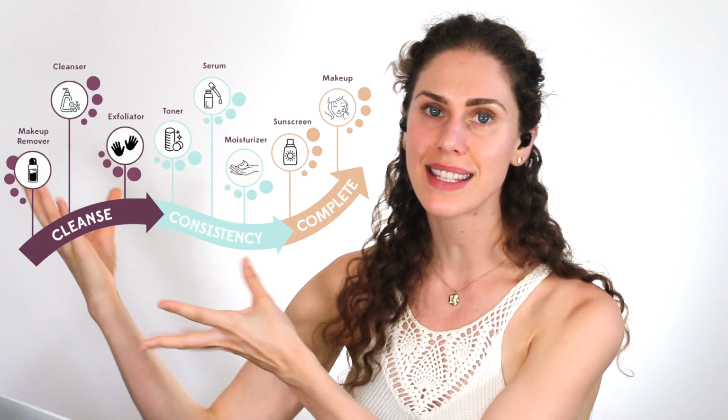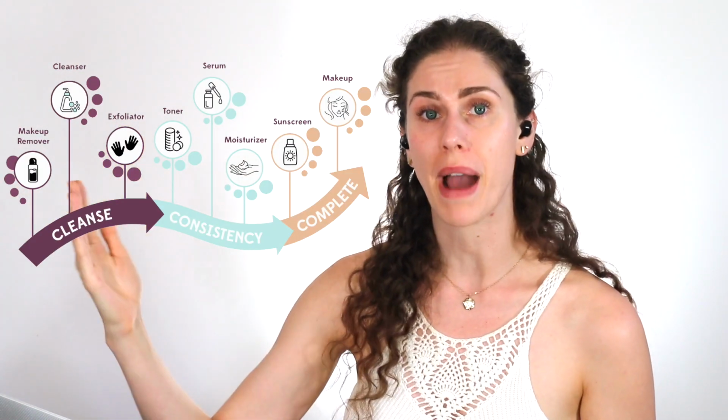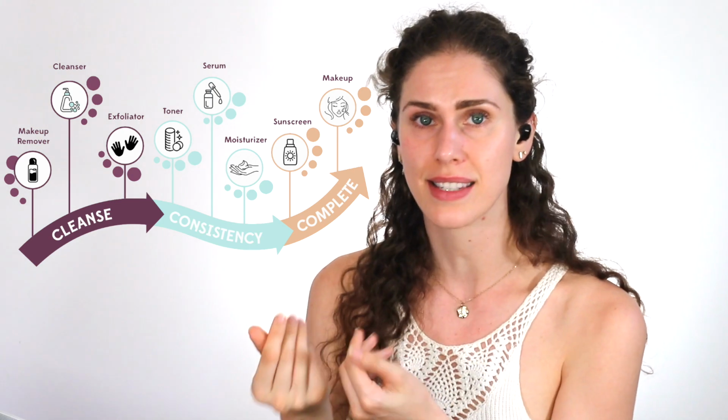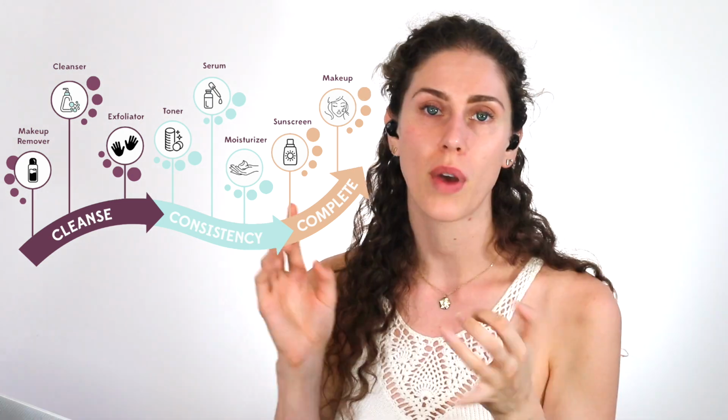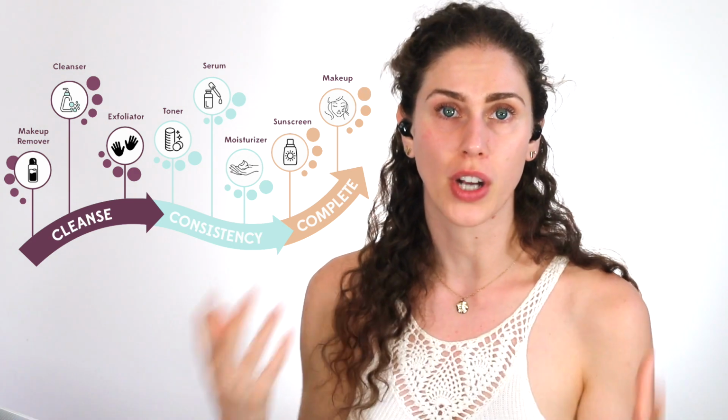I love that she's mentioning this. A lot of people put their eye creams or moisturizers in a tiny tube at a higher price on last. The way I like to break down a skincare routine is cleanse, consistency, complete. So you do your cleansing and makeup removal first, then you go by consistency, meaning a toner has the lightest texture, then serums, then moisturizers, and then completing would be a night mask if you're going to sleep at night, or a sunscreen and makeup if you're going out during the day.